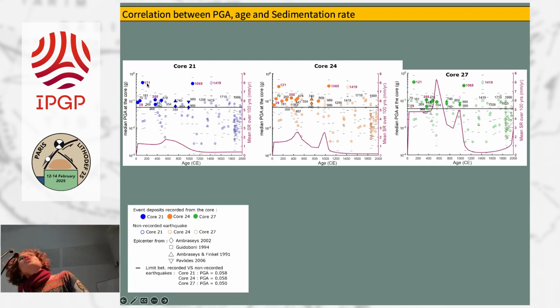And so what we have looked at is, as we have modeled each historical earthquake, we have looked at the three cores. The 21 is in blue, the 24 in orange, and the 27 in green. We have looked at the mean PGA for each of the earthquakes, and the plain symbol represents the earthquakes whose turbidites have been recorded in the core, and the open symbol represents earthquakes that have not been recorded in the core.